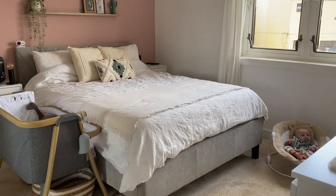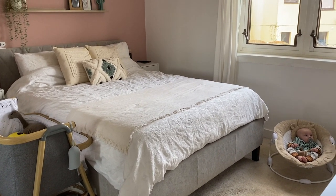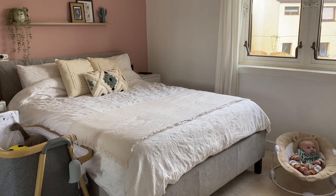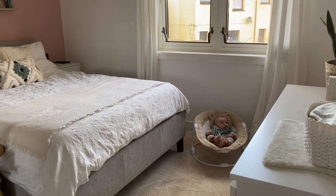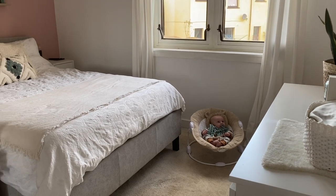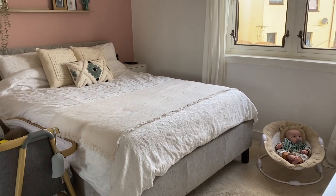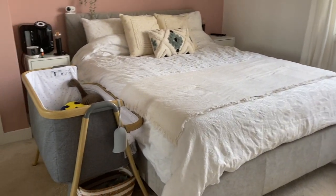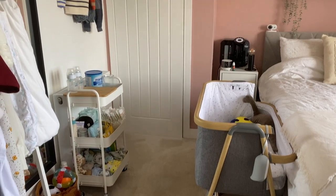So this is the master bedroom. Obviously, I've said in countless videos before that I would do a bedroom tour once it was finished. Obviously, that hasn't materialised. So I'll just give you a little sneak peek of the room right now. Obviously, this isn't a master bedroom tour, it is a baby's bedside nursery nook tour. And this is what I'm going to be showing you today.